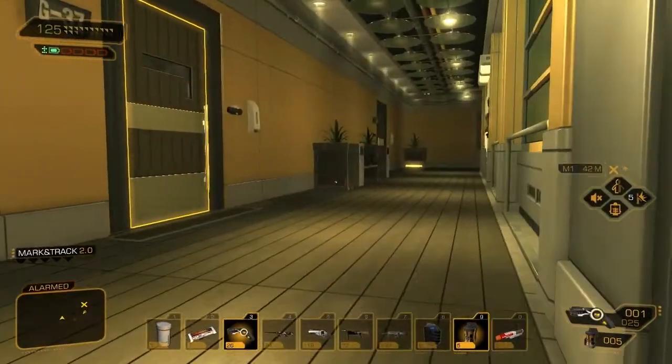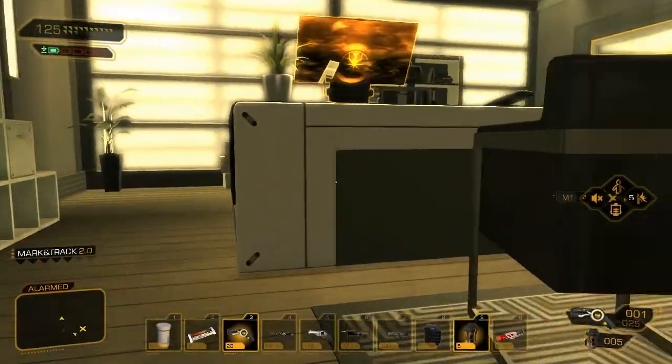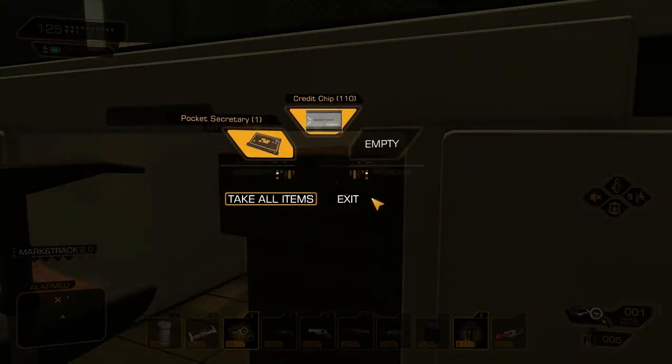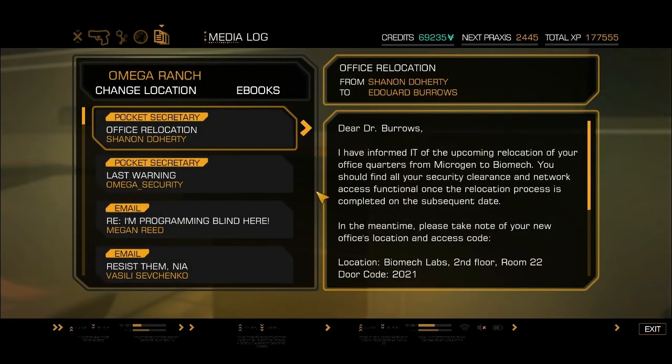What's in here? Open door. Have I been here? Hello, random drawer. I did not know that there was drawers under these desks. Oops.